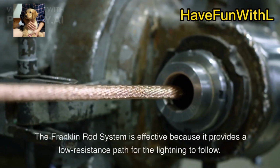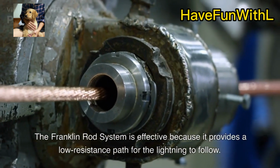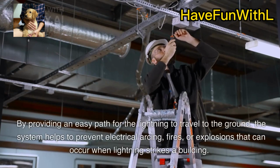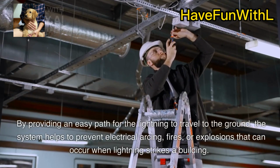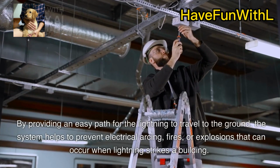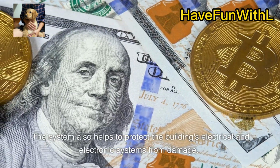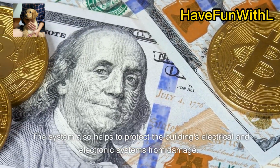The Franklin rod system is effective because it provides a low-resistance path for the lightning to follow. By providing an easy path for the lightning to travel to the ground, the system helps to prevent electrical arcing, fires, or explosions that can occur when lightning strikes a building. The system also helps to protect the building's electrical and electronic systems from damage.